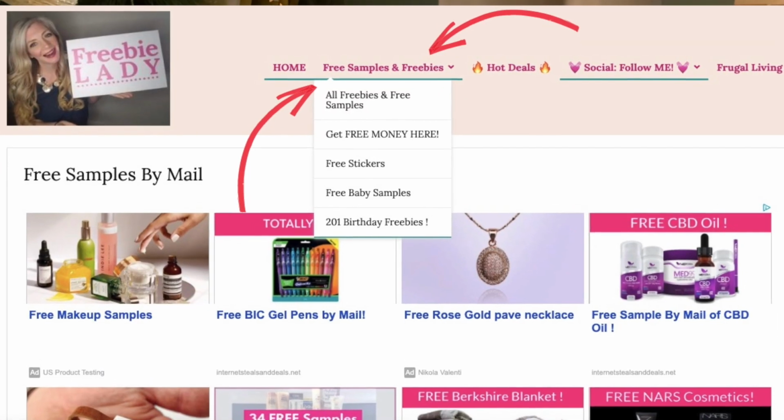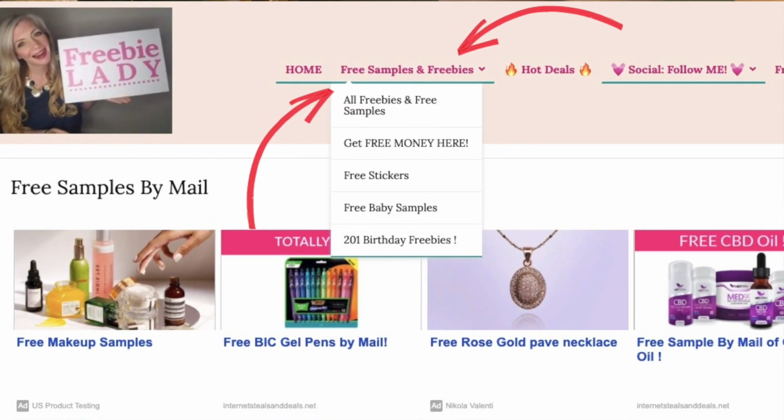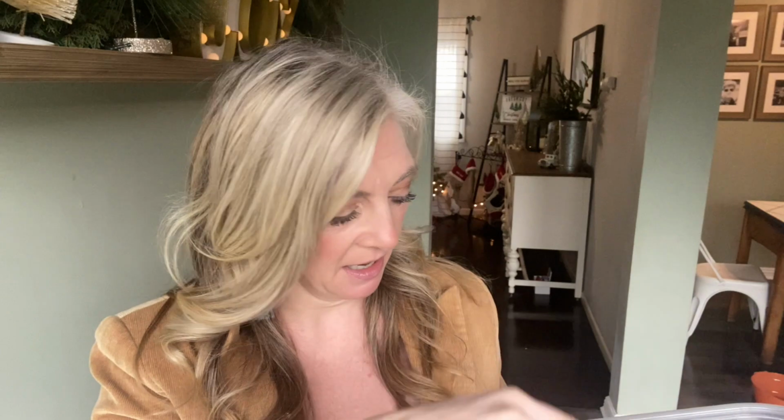Free samples. Okay, my webpage has a huge free sample section, thefreebielady.com. I post 8 to 10 new freebies a day, and usually there's 1 or 2 beauty freebies. And this is because the beauty industry is so competitive that it is always looking for ways to reach new audiences. So it's always giving away freebies, always. And this is how I got these face masks, these lotions. There's just so many ways and free samples online.